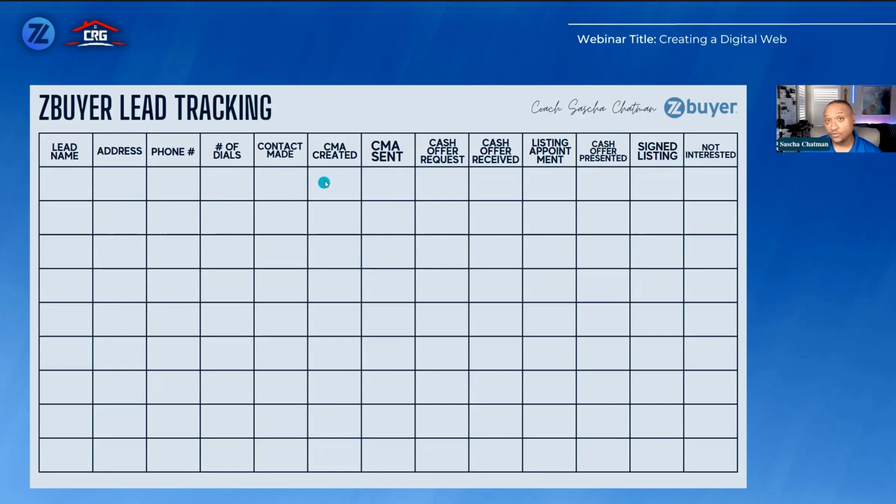If we don't get them, we're going to send them a CMA. So we're going to have the CMA created and send the CMA over. We get the cash offer requested through Zoodealio or through our investors that we have. We go through all these steps to track every single week. You need to keep a visual in front of you to make sure you're going to be disciplined around working the lead. This is some of what we're doing to make sure we got them.